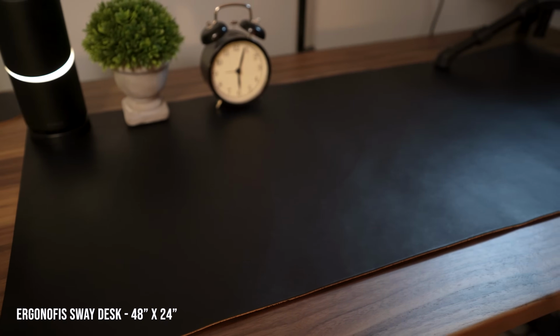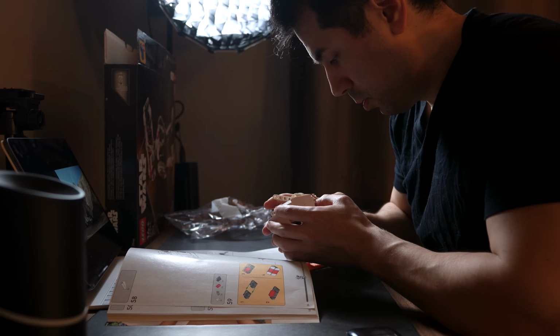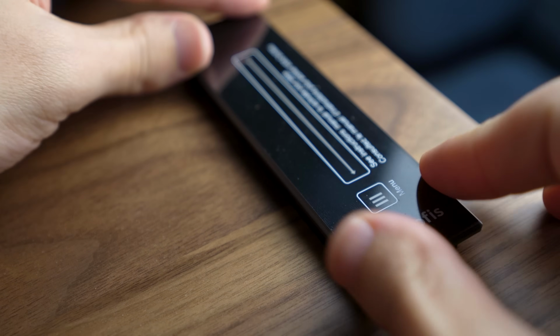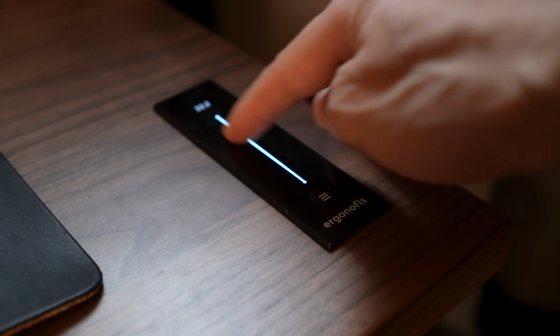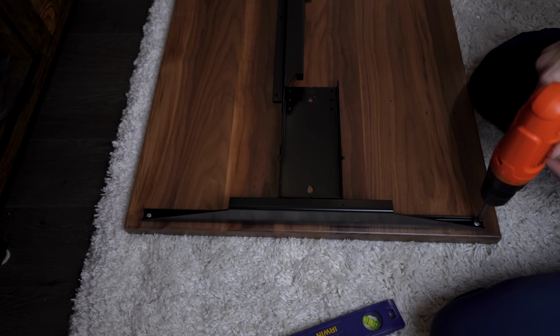The secondary desk is also the Ergonofis Sway desk in walnut. This one is a little smaller. It measures 48 inches wide and 24 inches deep, and acts as my main studio desk for doing, well, these sorts of videos, as well as just being a great secondary work desk. This particular desk comes with the new swipe technology from Ergonofis, which allows you to simply glide your finger over the interface to move your desk up and down. It allows you to configure 2 pre-saved heights for 4 different users, so you can easily share this desk with other people if you want to. It came packaged well, was really easy to assemble and put together, and looks absolutely beautiful.